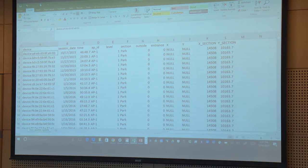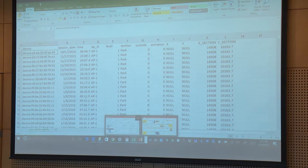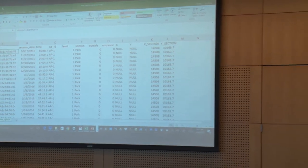So any questions? Is the MAC ID private data? Can you share that and so on? You could easily replace that with some code, right? It has been de-identified, actually. Oh, it has been de-identified. Yeah, it has been de-identified.